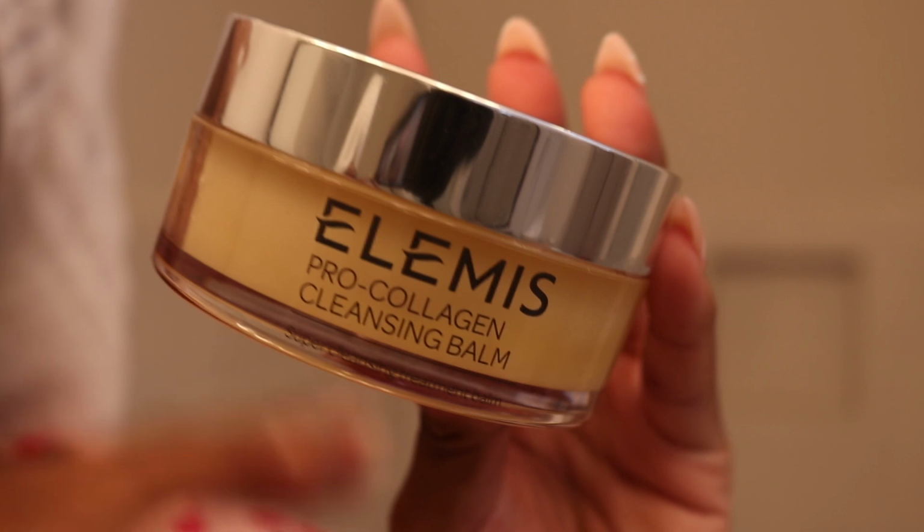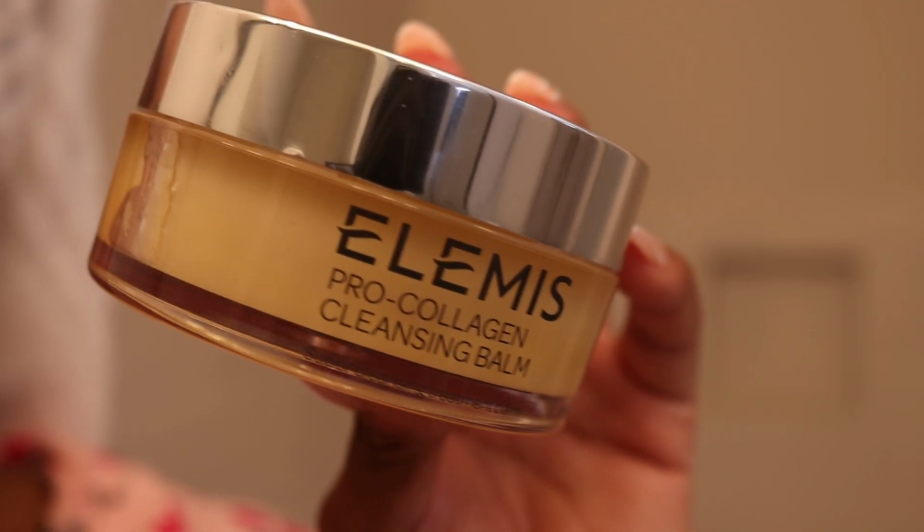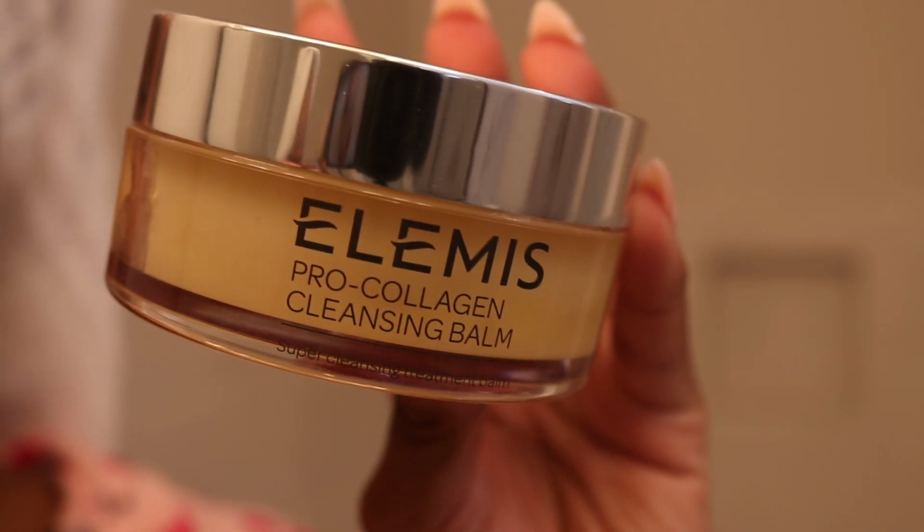Let's get into this 20-step skincare routine, guys. So this is the Elemis cleansing balm. I really only will do a pre-cleanse if I have worn makeup that day or I had sunscreen on, was really sweaty, that kind of thing. But really if I have makeup on.